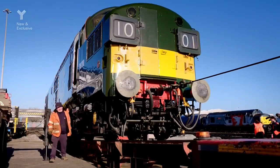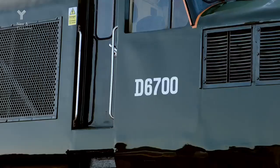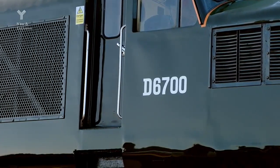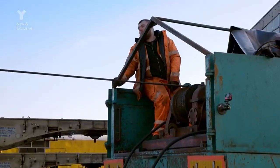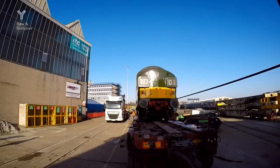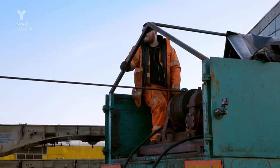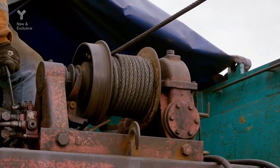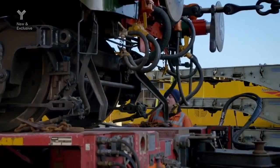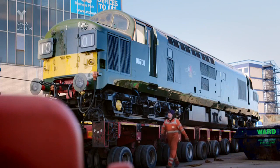Being the first of its kind ever to be built makes this Class 37 engine even more precious. Nothing must go wrong. Inch by inch, the team winch the 100-ton locomotive onto the trailer. With only the single steel winch cable holding it, if the cable were to snap now, the loco could roll back out of control. Hold it. Success. The D6700 makes it safely onto the trailer.